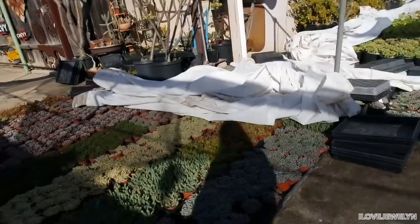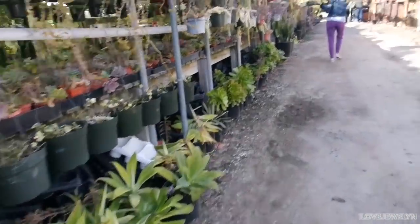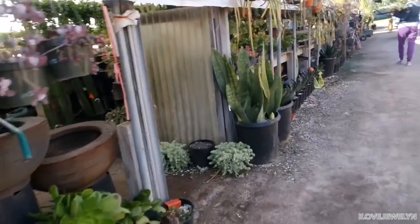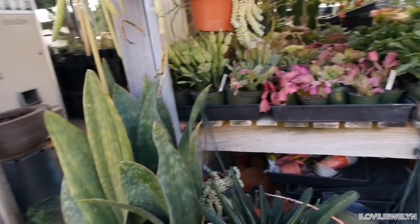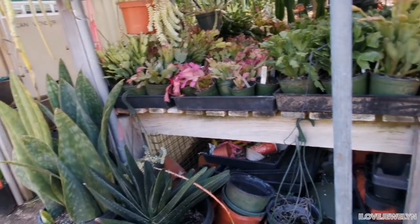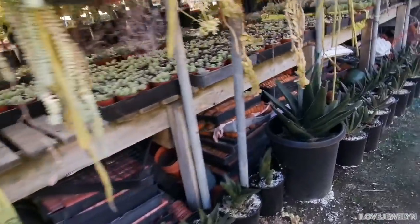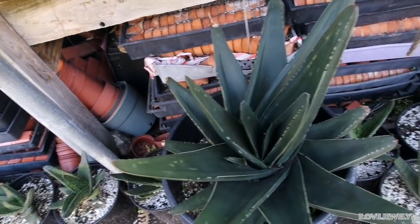Wow. Look at this. I love this place so much. Look at the sansevieria. Wow. It's like $300 for that. Oh, wow. Yeah. Gosh, that's really cool. I've never seen that much in one planter. That's really cool. Okay. Look at this Gasteria. It looks like rubber, Kat. Have you ever? It looks fake.